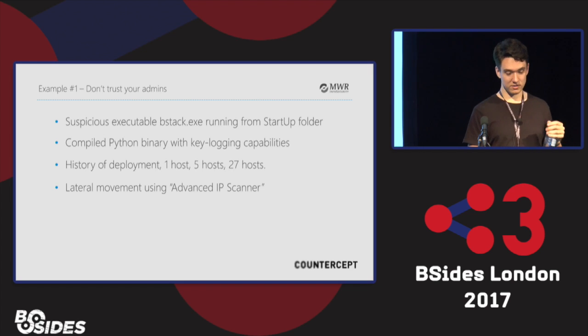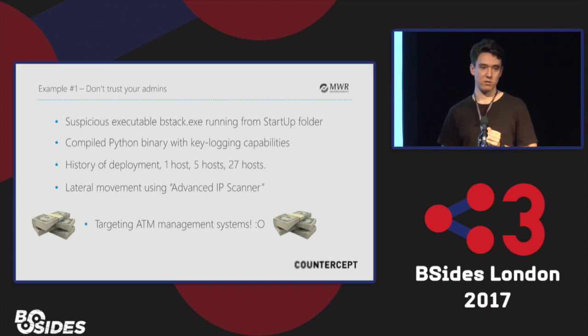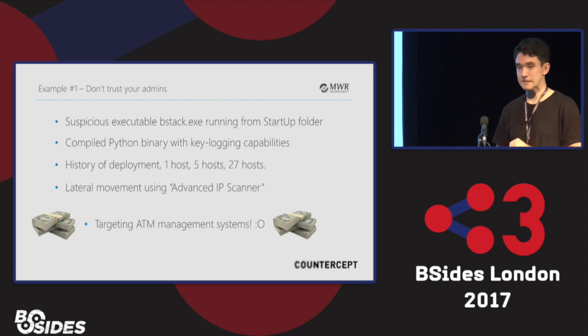You may wonder, what's the significance of this attack? Well, this guy was trying to escalate privileges to target an ATM network to try and steal money. We jumped in there before he was able to do any damage, so this was a big win for us, big win for the client.